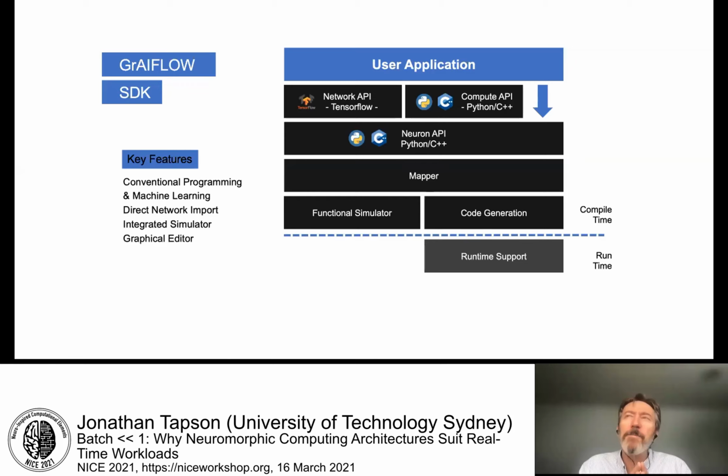And I guess the reason for presenting this slide is just to say, we as a community tend to be very hardware focused or maybe algorithm focused, but actually how you get your algorithms onto the hardware is the stumbling block of almost every single one of our projects, whether they be academic or commercial. And more than half of the effort that was put into Greyflow was put into the software stack, simply because nobody's going to use your hardware unless they have some fairly easy way into it.